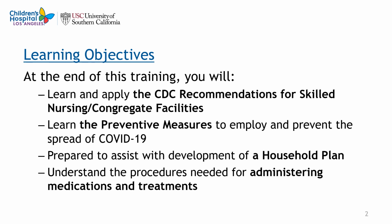At the end of this training, you will learn and apply the CDC recommendations for skilled nursing and congregate facilities, learn the preventive measures to employ and prevent the spread of COVID-19, be prepared to assist with the development of a household plan, and understand the procedures needed for administering medications and treatments.